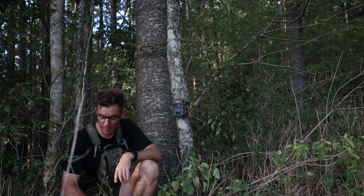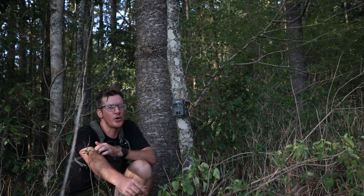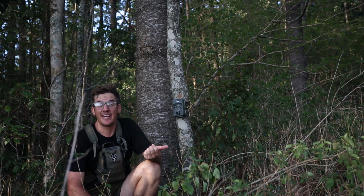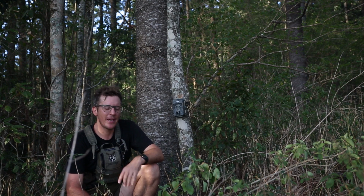Okay, this is my third game camera that I've picked up. They're all still here, which is excellent. They haven't been stolen. What I'm going to do, I haven't checked them, so I'm going to take them back home and then film it as I load each SD card in, hopefully, cross fingers. We've got some deer on there. So I'm just going to wander back to the ute and then head back.